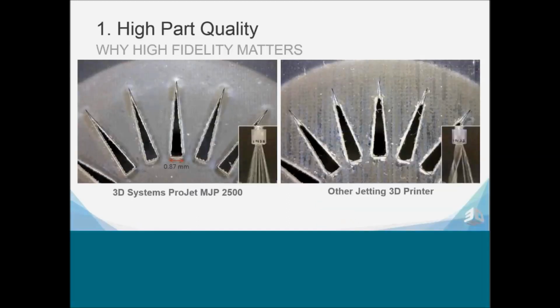We know that fidelity matters, and in the example we show on the slide, you can see on the left side, the ProJet 2500 part is outperforming the part on the right side. This is actually a shower nozzle that was done by a high-end company, and they wanted to perfect water flow prior to going to any tooling. And again, as you can see, just from the insert slide, the spray that was preferred was on the left, which was provided by the quality of the 2500.